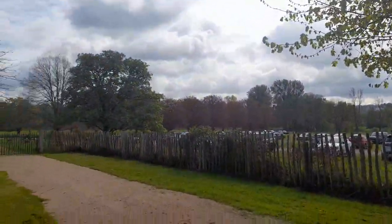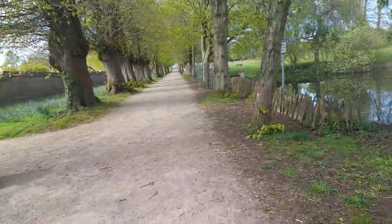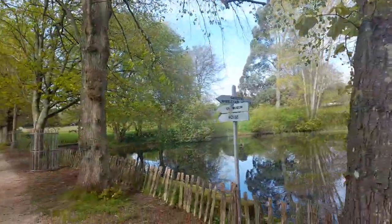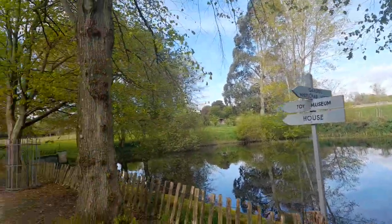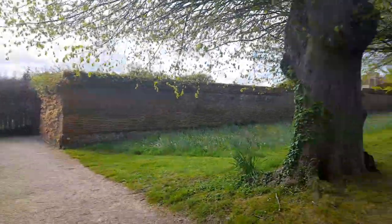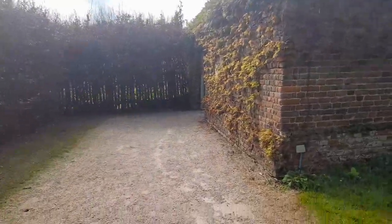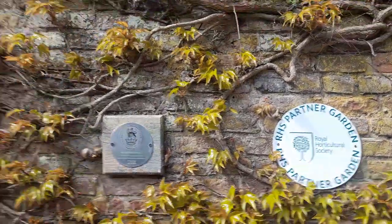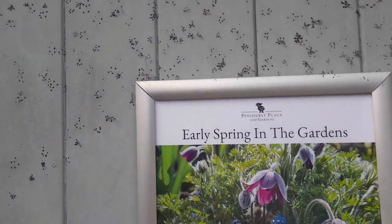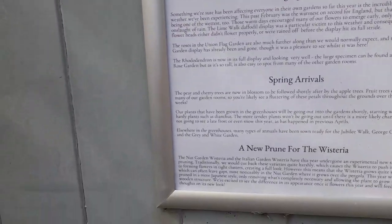And this is the car park outside. The coach is parked in a different area though. The house and toy museum is that way. But again, an absolutely beautiful pond. RHS Partnered Gardens, Royal Horticultural Society, and it just gives you some information about spring arrivals and changing weather.